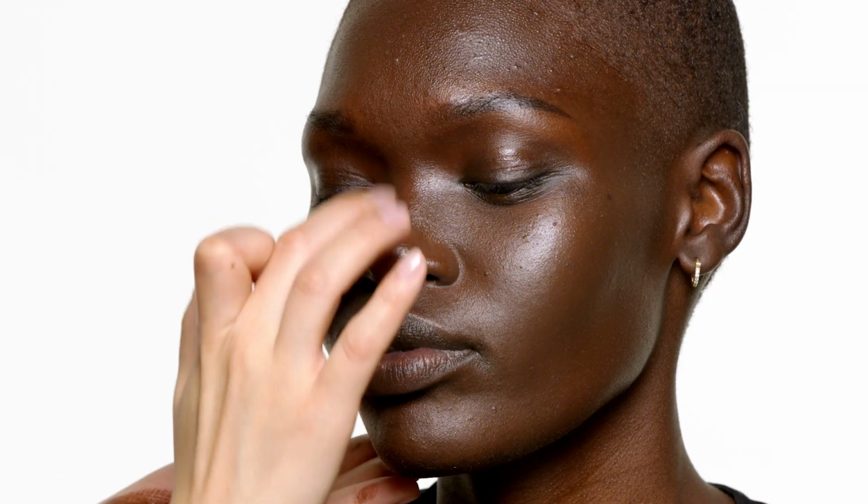This formula is perfect for helping to conceal blemishes and imperfections, even redness, whilst looking very natural and skin-like in texture. This formulation also features our exclusive photochromic technology, which helps to blur fine lines, uneven texture, and pores, making the skin look smooth and seamless.